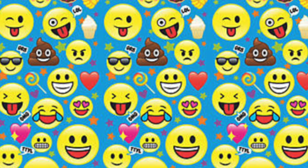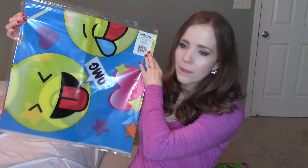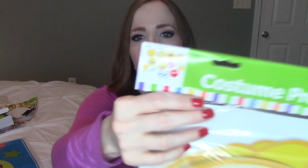I may try to insert a picture because I don't want to have to unfold this just yet. But it's this huge plastic backdrop that has like all these different faces on it, so you can hang it on the wall. And I'm planning on using this for our emoji photo booth that we're gonna do. And I got these. If you saw the Christmas party video, I got a similar thing for the Christmas video that we didn't end up using, but I got these for our photo booth.